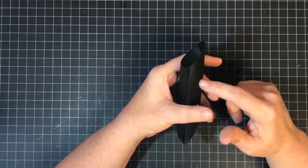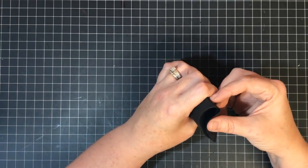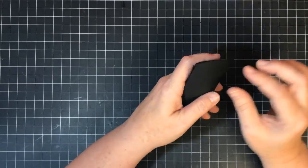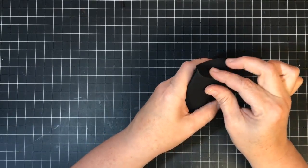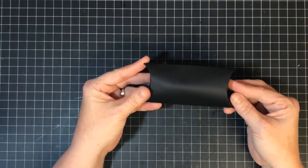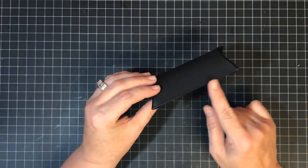That'd be nice. You can also do this with toilet paper rolls, by the way. Just an idea. See how I just did that exactly how I told you not to do it? Get that finger in there and find that score line. And that works best. Okay? And you'll know the front from the back because of where your crease is.